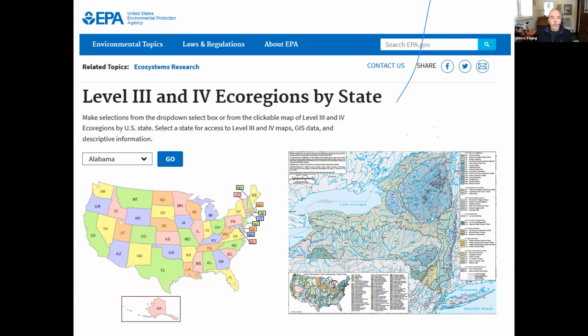If you want to learn more about ecoregions, you can just Google level 3 and 4 ecoregions by state, and you get to this website and you can download this really cool map, and it explains all about the ecoregions and what they are comprised of.